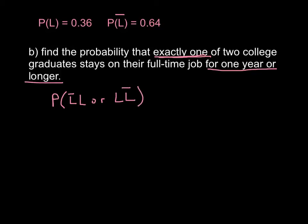Okay, cool. Or the first college grad could be in for less than a year and the second one for longer. So notice again, now we've got a compound event with the "or" condition. And "or" in probability implies addition. So we'd break this up as the probability of L bar L, or would be addition, probability of L L bar. And then again, remember the implied connector between the L bar and the L here is an "and" statement. So the "and" is going to make us have some multiplication here and then also some multiplication over here.